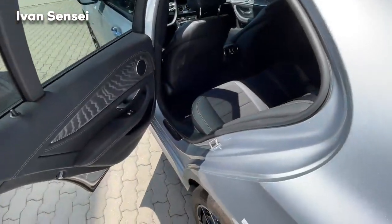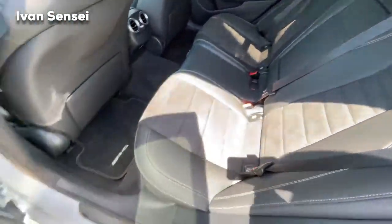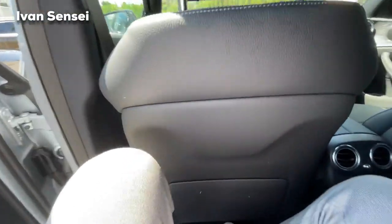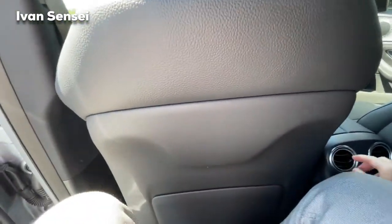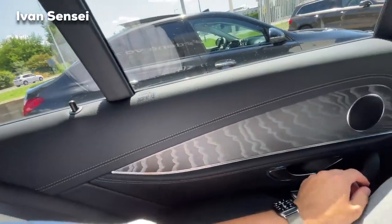Alright, so now let's check the rear. Here you can see the interior. So I set the seat as I would drive, and I'm just going to turn this off here, soft close.